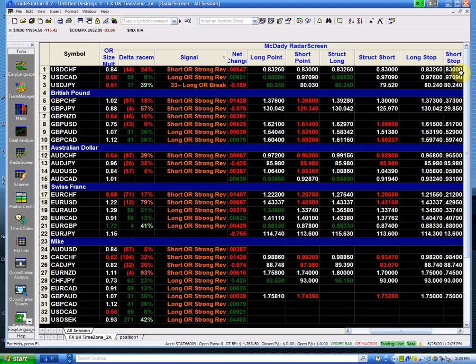And that's again, when you have setups like this, these are the prettiest setups. And you see, it took us just 5 minutes to analyze this thing. It didn't require any more than that. Okay, so that is the dollar Swiss. Let me save it.